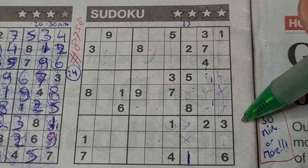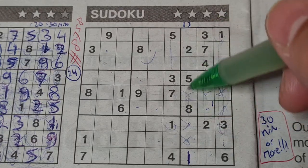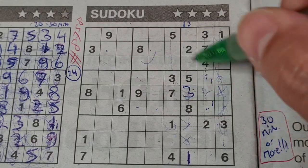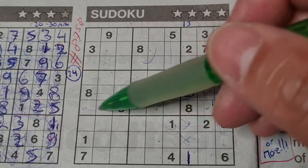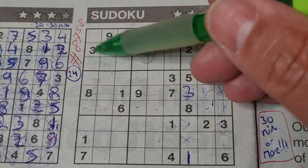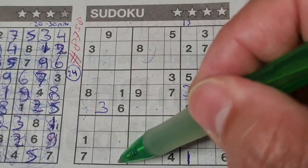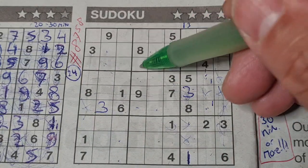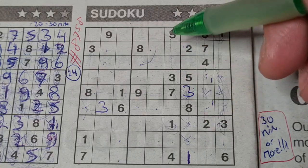How about the 3s? 3 in the last column, 3 in the column next. So in that column, the only place left for 3 should be there. 3 in this row, 3 in the middle row. So in the row below, the only 2 places left for 3 should be here or there. We have 3 in the first column, no 3 there. 3 should be here. Okay, now I cannot continue with 3. Now I need to wait.